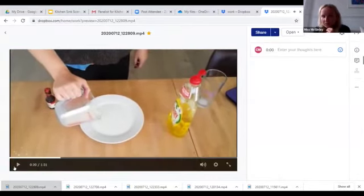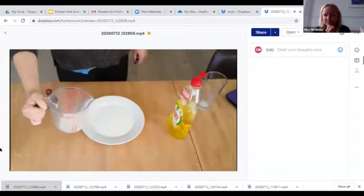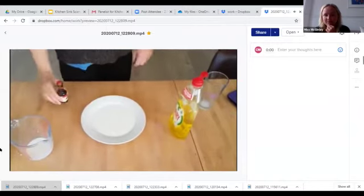This can be any type of milk. Actually, I've tried it with whole milk and semi-skimmed milk, but maybe some of you don't drink milk and want to try some milk alternatives, so please do let us know how that goes. Fill it to cover the base of the plate. Now add your food colouring.